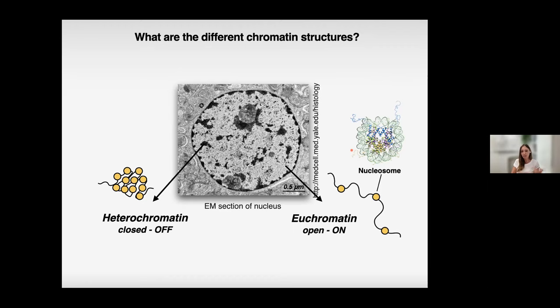And so the question is, what are the differences at the structural architectural level between an open chromatin state or a closed chromatin state? This is a really fundamental question in biology, because those different chromatin architectures ultimately dictate and regulate the function of the underlying genome.